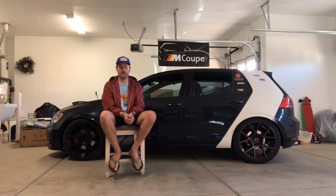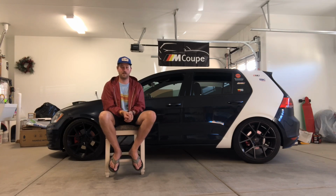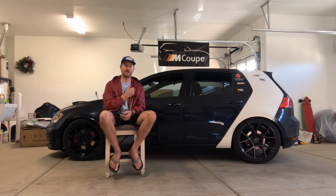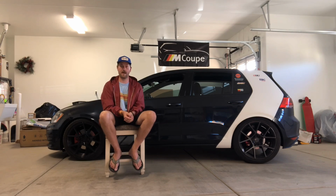I haven't had any issues with the stock charge pipes cracking or blowing up under pressure due to the extra air that's being pushed through the IS-38. I haven't had any issues with them. Now, I have switched out my charge pipe clamps. I got rid of the stock ones and put some nice T-clamps on there, which are a lot stronger. So I think that has something to do with why I haven't blown any charge pipes or anything like that.